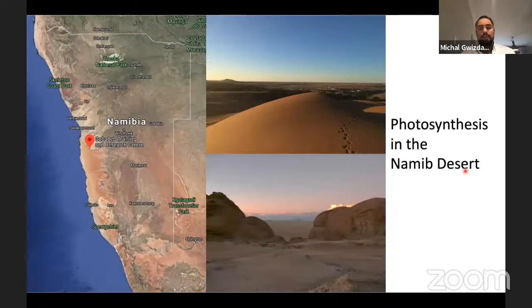So we mostly study photoacclimatory processes in the lab, but as I said, we are now trying to go out into the field and experience photosynthesis and see it with our own eyes in real life. And well, by looking at this picture, you could say that we didn't choose the best place to see photosynthesis because there's not much happening here. There's basically the sand dunes.